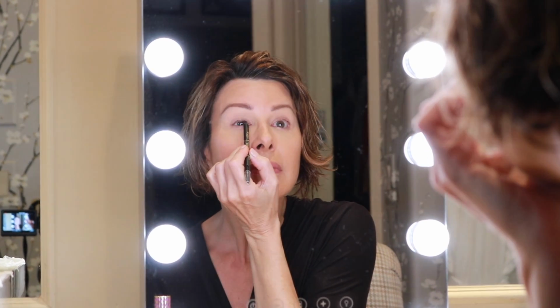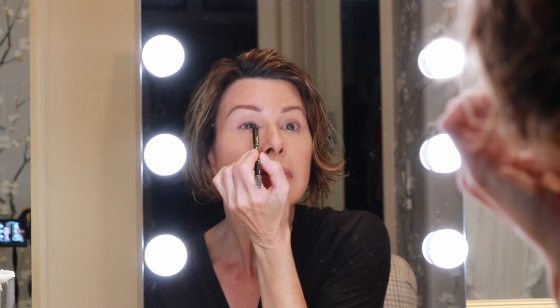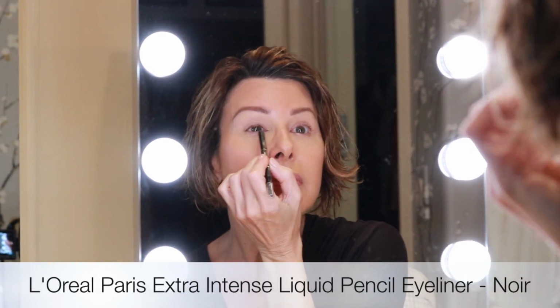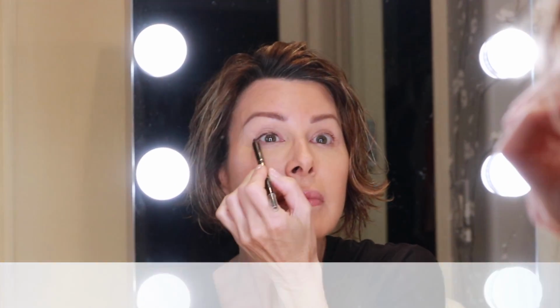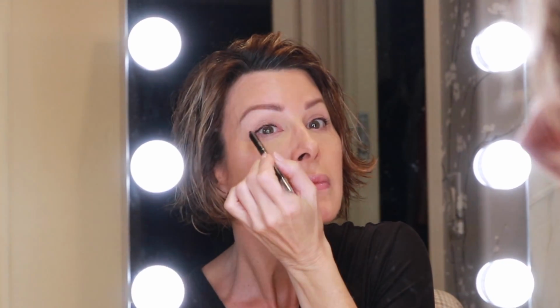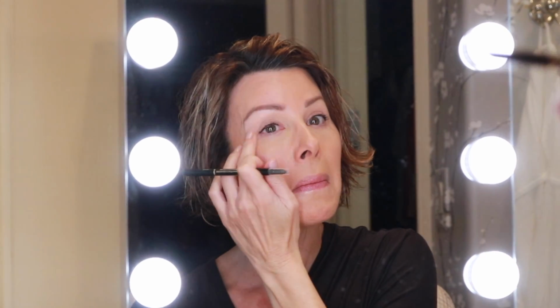Next up, just a little bit of eyeliner definition, specifically in the upper lash line. For that, I'm using L'Oreal Paris Extra Intense Liquid Pencil Eyeliner in Noir, and I'm just hugging it really, really tight in those upper lashes just to give it a little bit of a thicker border, and when I apply that mascara on top, it'll give it just an extra pop on that upper line.